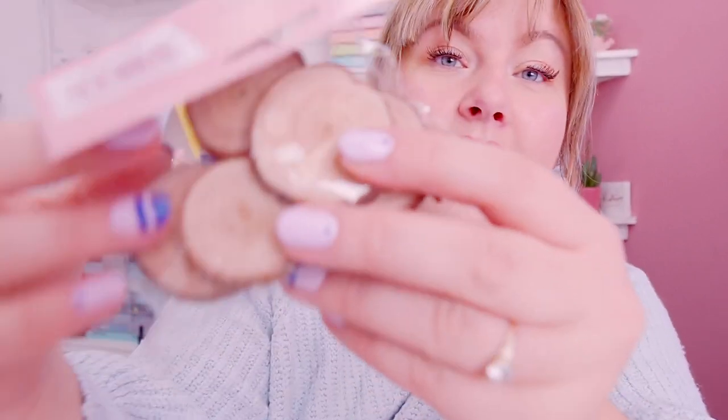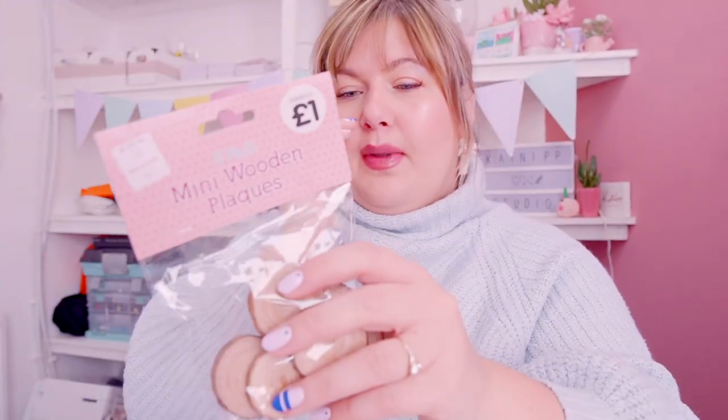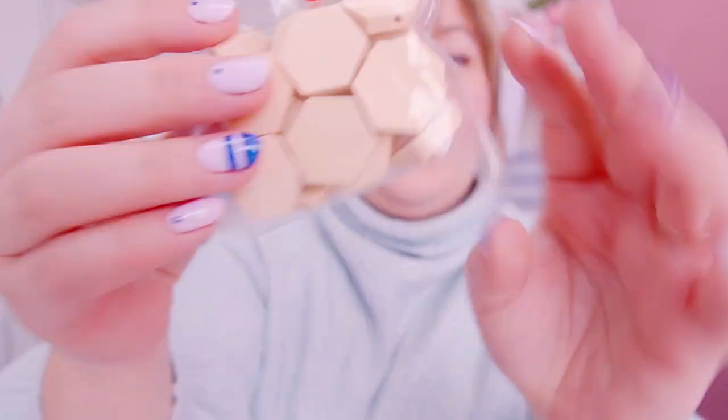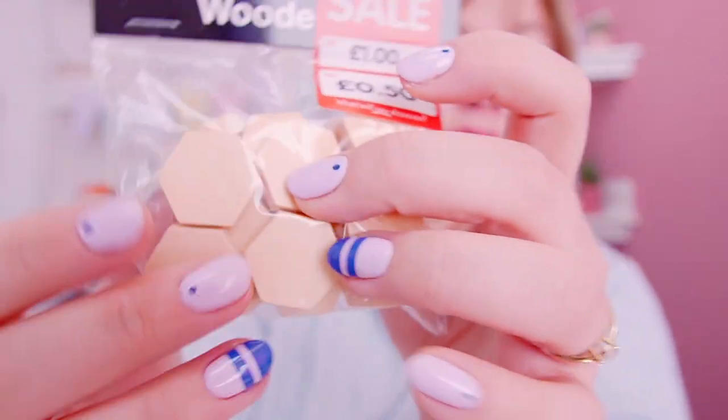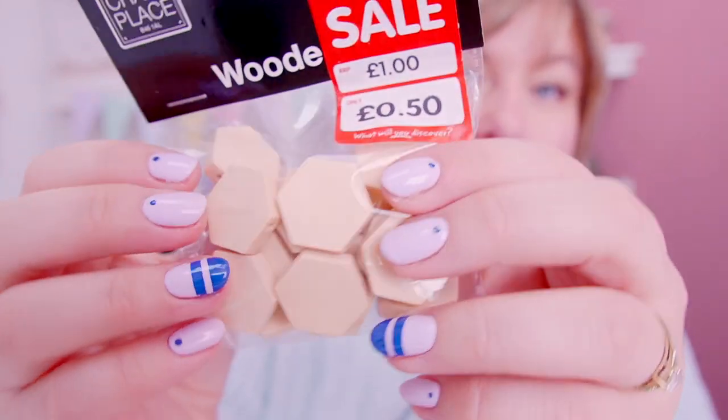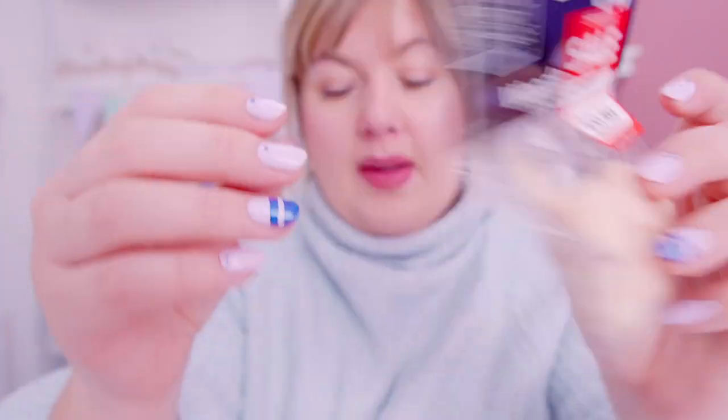I also got these little mini wooden plaques. I thought my bees would look cute for Instagram because I really want to up my photography game on Instagram and stuff. And these were £1. Really like them. And then I got these little geometric wooden beads and these were again 50p. And I just thought they would look cute in the corners and it breaks up the image and that's what I like about them.